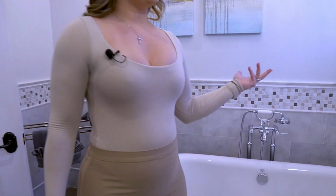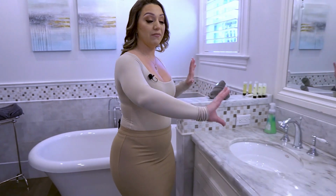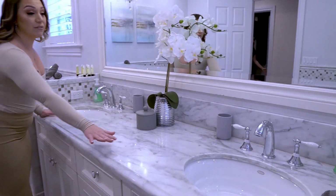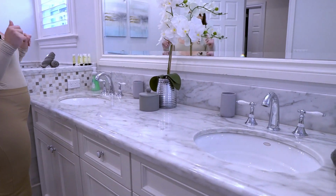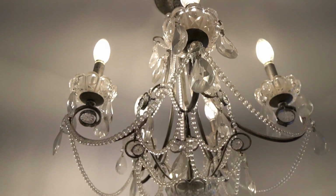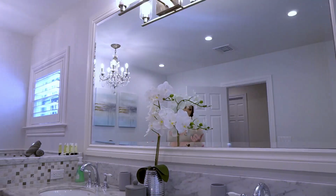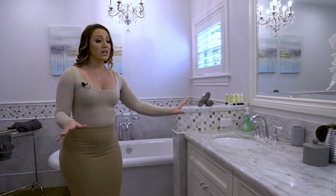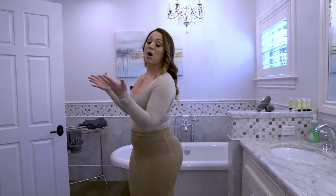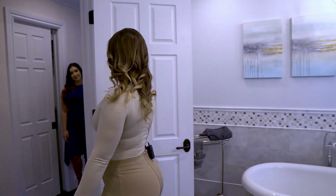And over here is the vanity. You have double sinks right here with a gorgeous giant mirror with some beautiful light fixtures up at the top. I mean, this is just so well lit. I can imagine getting myself ready first thing in the morning. This is just so perfect, well lit, tons of cabinet space, and then you walk right back out into the regular suite.